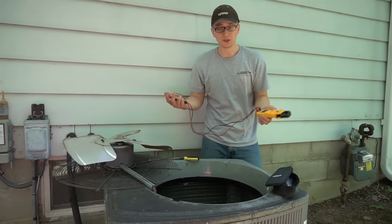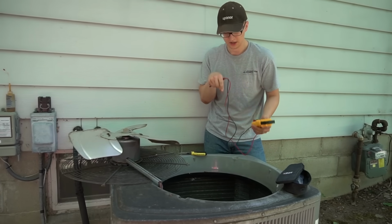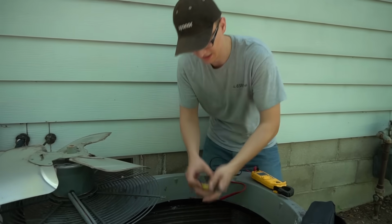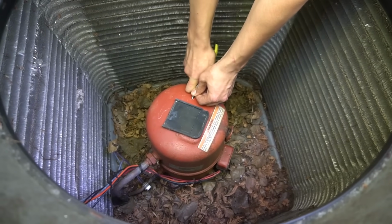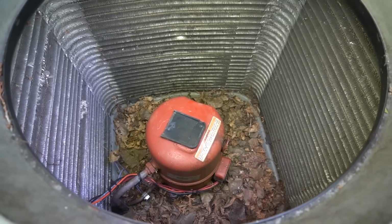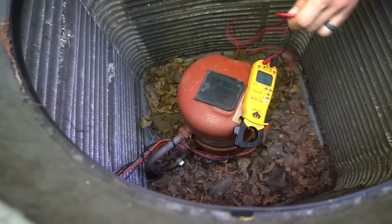You pull them off, and then using your meter, check for continuity between all 3 pins on the compressor to the casing of the compressor itself. The way I usually do this is I just take and make a little scratch mark on the compressor like this until there's bare metal. One lead I will stick into that metal spot right there.